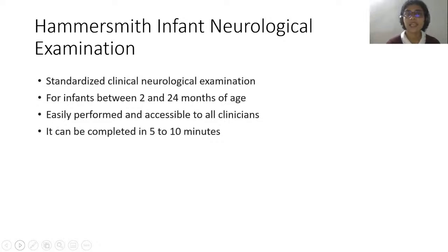Now, HINE is a standardized clinical neurological examination, which can be conducted in any infant between 2 to 24 months of corrected age, and it's an easily performed test and accessible to all clinicians through a free website. This assessment can be completed in 5 to 10 minutes.